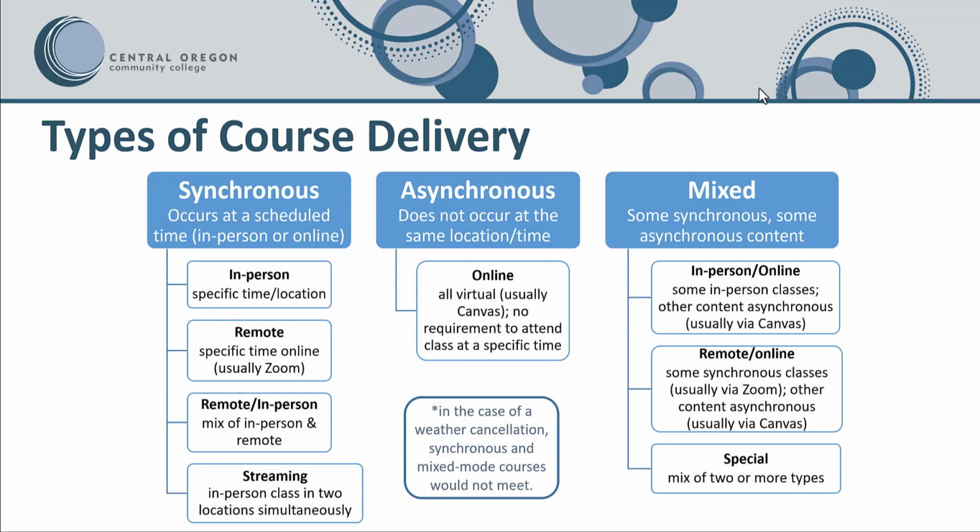So real briefly, if we look at this, synchronous, by the way, just means in real time, okay? And so those will have scheduled meeting times, whether you're meeting on campus in person, you might meet remotely via Zoom online. There might be a combination of the two where one day you meet in person and the next day you meet remotely, or streaming classes that basically are simultaneous, but you'll meet online for those classes, okay? Now, what you'll want to do is check the schedule of classes. There's a great description on what the class is, is it remote, what campus is it on if it's not, etc.